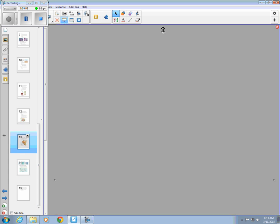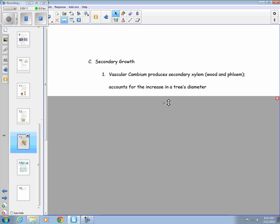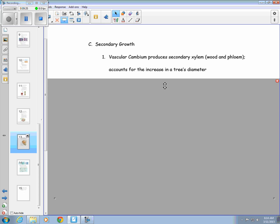Now, secondary growth is when the vascular cambium produces secondary xylem, which is made up of wood, and phloem, and this is what accounts for the increase in the tree's diameter. You know how the tree gets bigger every year and makes more tree rings on the inside? That's what this secondary growth is.